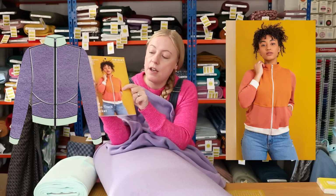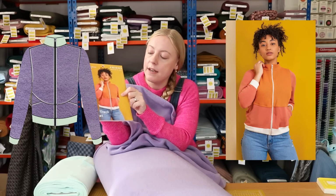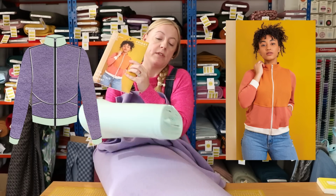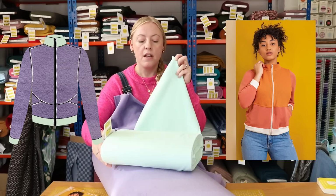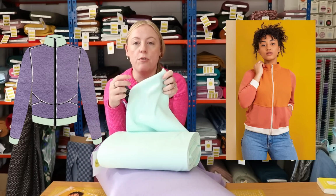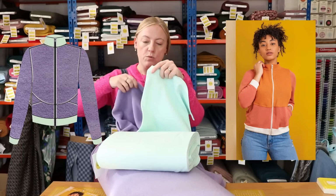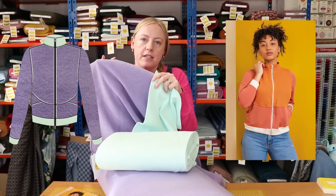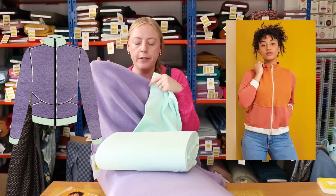Really classic jacket pattern, and Jenny and Lisa thought you could pair it with some really fun contrast ribbing for the cuffs. So Jenny picked out this beautiful mint colour which works really well with the lilac and would be really fun, especially with the contrast ribbing.